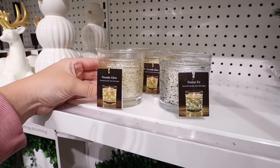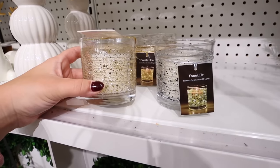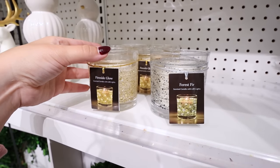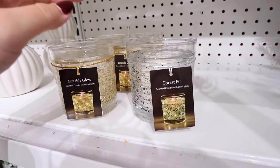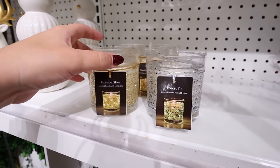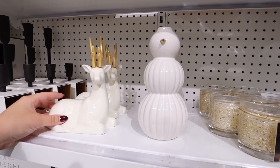Oh, these are cool. They're scented candles with lights. So the candle's on the inside, and then the outside is wrapped in fairy lights. These are $10. I have not seen them do anything like this before, but these are $10 each. These are so pretty. They have two different scents, frosted fir, which has green glitter, and fireside glow, which has gold glitter. I am just honestly obsessed with this combo.